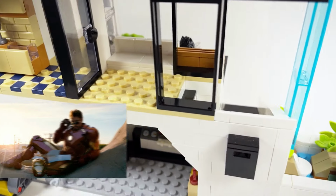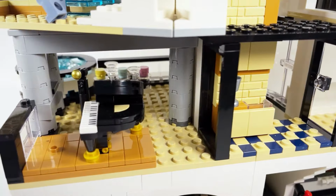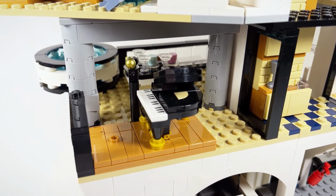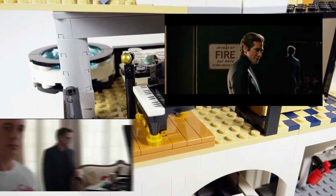And then if we spin around to the other side here to the little kitchenette area, I removed most of the garish colors and just tried to give it a more subdued color scheme. And while I was at it, I also recolored the piano so that it would more closely match the scene where Tony unveils Barf and turns yet another nerd into a lifelong enemy.